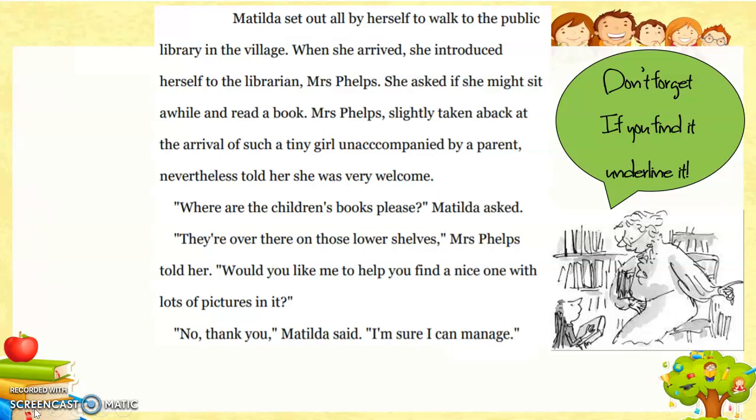"Where are the children's books, please?" Matilda asked. "They're over there on those lower shelves," Mrs. Phelps told her. "Would you like me to help you find a nice one with lots of pictures in it?" "No, thank you," Matilda said. "I'm sure I can manage."